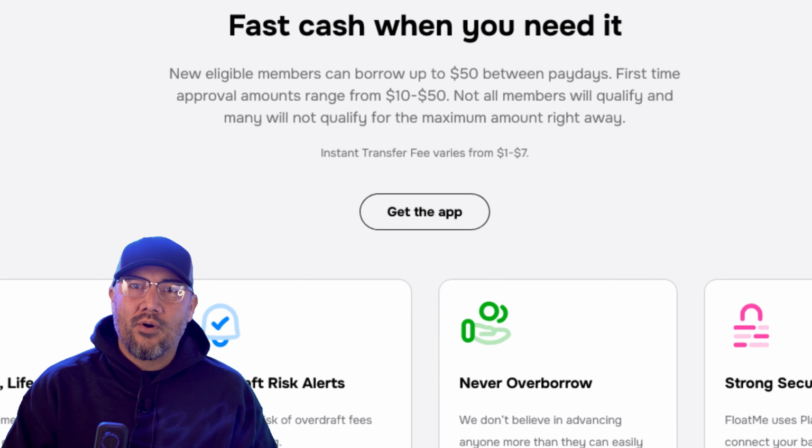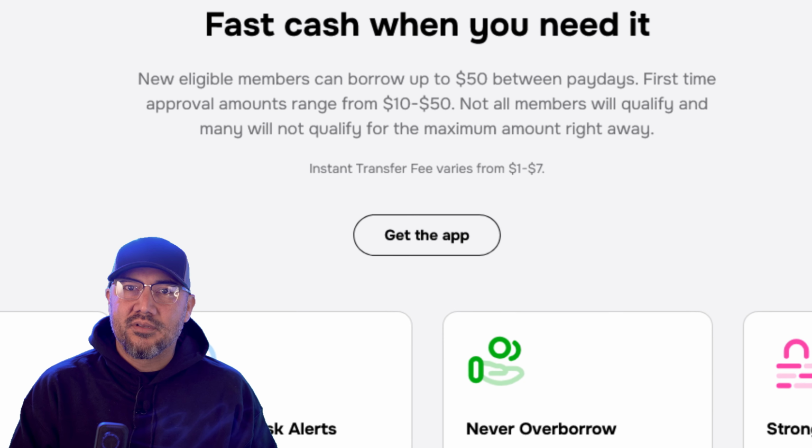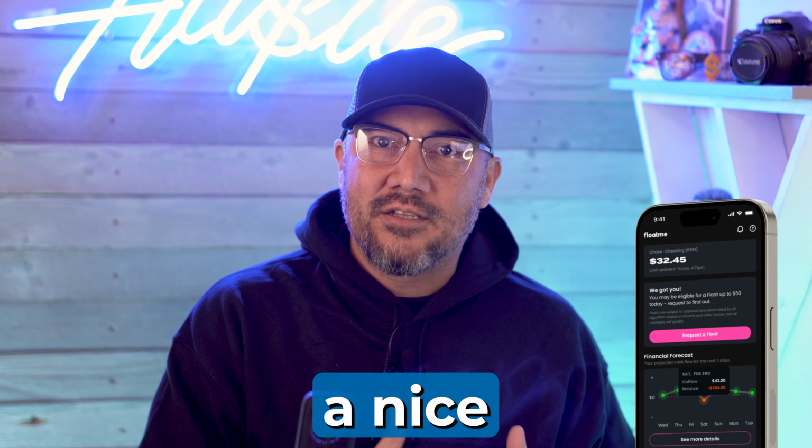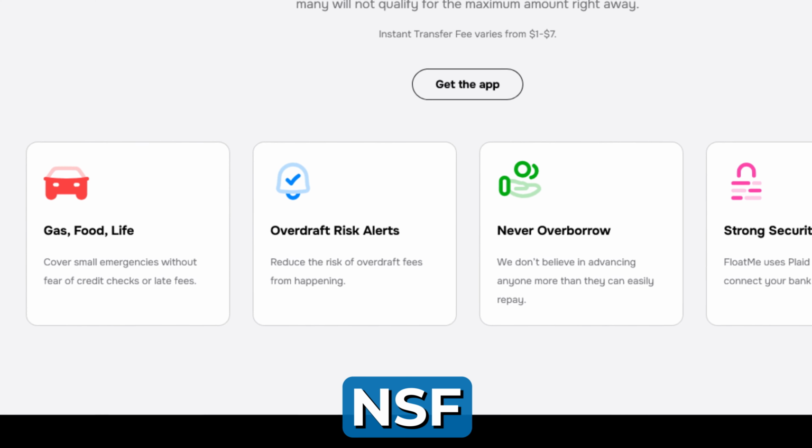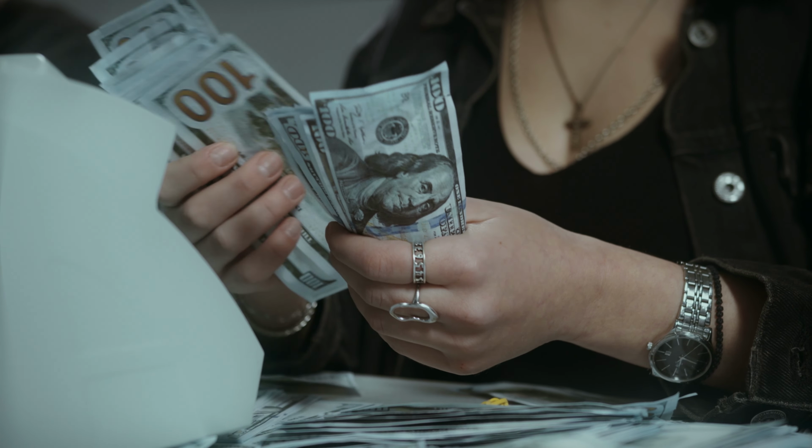With FloatMe, you can borrow up to $50 with no fees or interest. And while it's only $50, it can be a nice bridge to your next paycheck to cover things like groceries, gas, even those dreaded NSF fees. And believe me, those NSF fees can definitely spiral out of control if you're not careful.